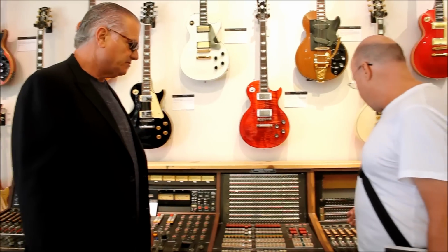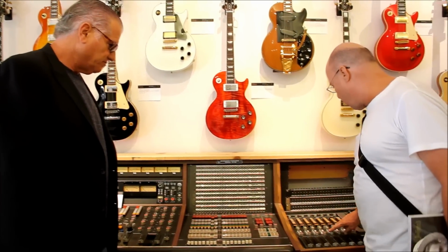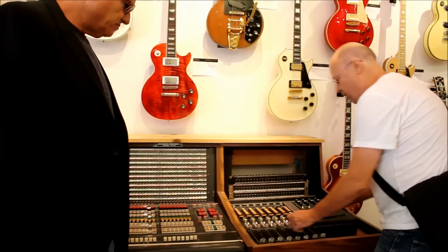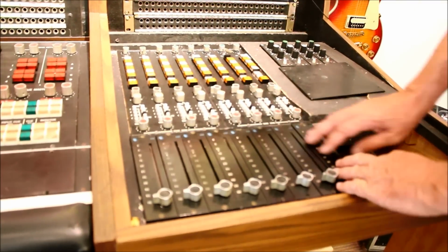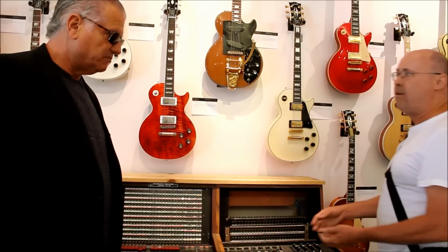How old would you say? This is one of the first 5 made. How do I know that? The way I know is because these are the input modules, these 8 that were added later. You can see right here, these are in gangs of 4. Each of these is 4, and in the later models, they were single input strips. So this is when the 16-track 2-inch machine came out, about when this came out. The latest and greatest of everything.